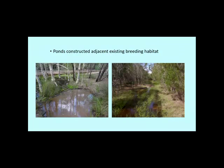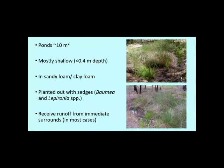That's breeding habitat for the wallum froglet. These ponds were a little larger, around about 10 metres squared in size, mostly shallow again, so only to about 0.4 metres below ground level at their lowest point. They were situated in sandy loam or a clay loam. They were planted out with sedges, the same species I mentioned before, and these ponds received runoff from the immediate surrounds in most cases, and a contribution from the groundwater too, where the water table was a bit shallower.